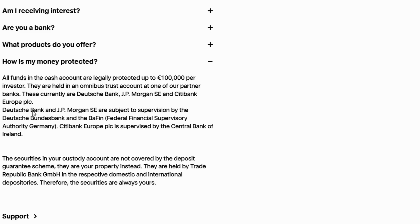But speaking of safety, Trade Republic isn't just a broker, it's also a licensed bank. That means your cash deposits are protected up to 100,000 euros under EU law. Even if Trade Republic goes bankrupt, you'll be able to retrieve that money, I guess, eventually. Most other brokers offer about 20,000 euros in protection, making this a huge plus for Trade Republic.